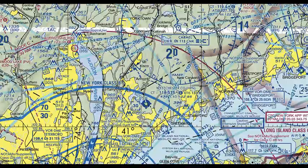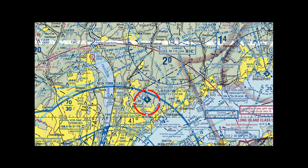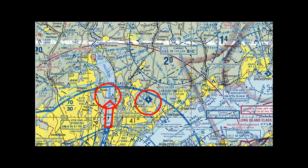On the portion of the sectional chart being shown, we'll put the airport in the center under a red circle. Major landmarks and navigation fixes in the immediate area include the Tappan Zee Bridge, about 7 miles to the west of the airport, over the wide part of the Hudson River. You can't miss it, but here's a circle and arrow to point it out. Approach control sends many of the VFR arrivals to White Plains from the southwest, west, and northwest and north to the bridge before heading to the airport.